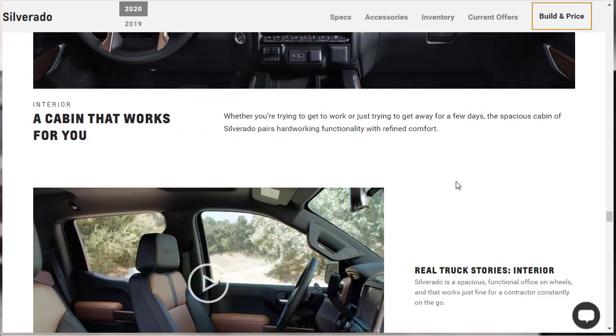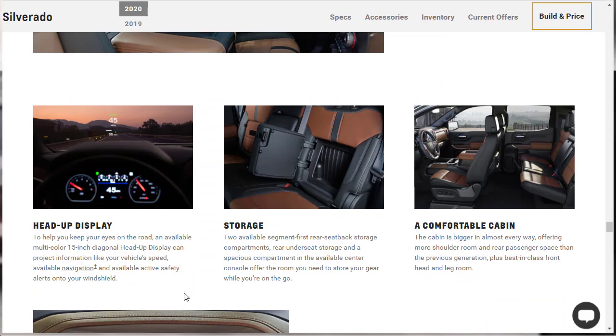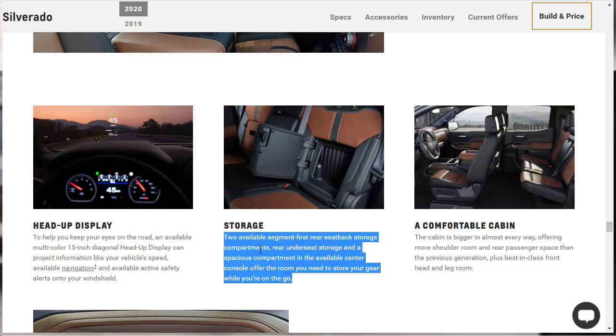Here they're going to talk about the interior features of the 2020 Chevy Silverado. Oh, nice! An available head-up display. You watch this channel, you know I'm crazy. I love some head-up displays and digital dashboards. We're all over that. Look at the storage.